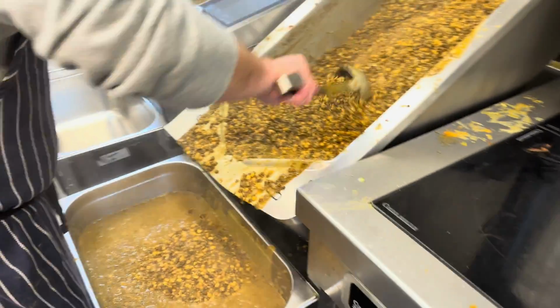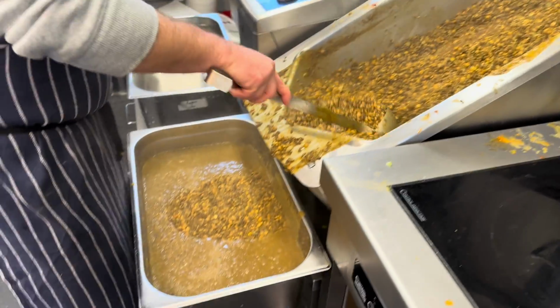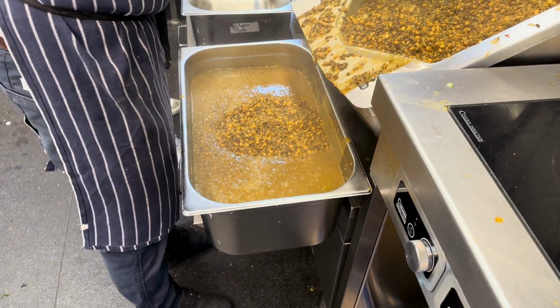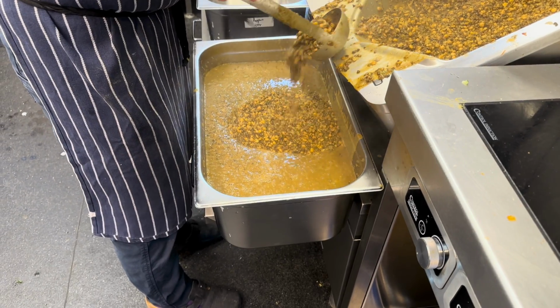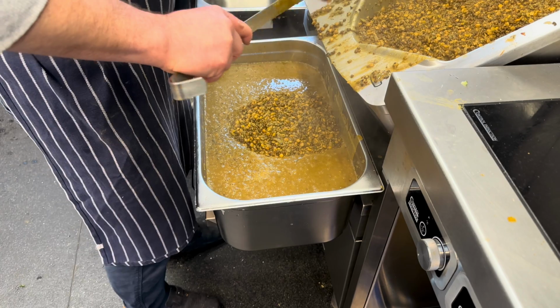Also, the dal is ready now, so it's being transferred to containers. But it all smells really good. Before transferring it, I made sure to take out all the whole spices, because I don't want guests getting a bite of it.